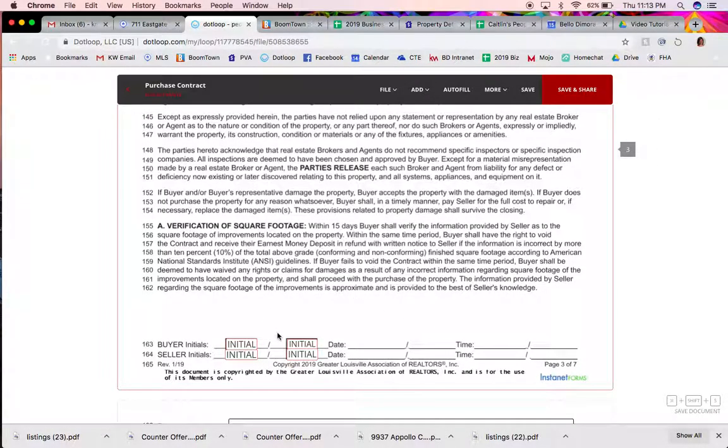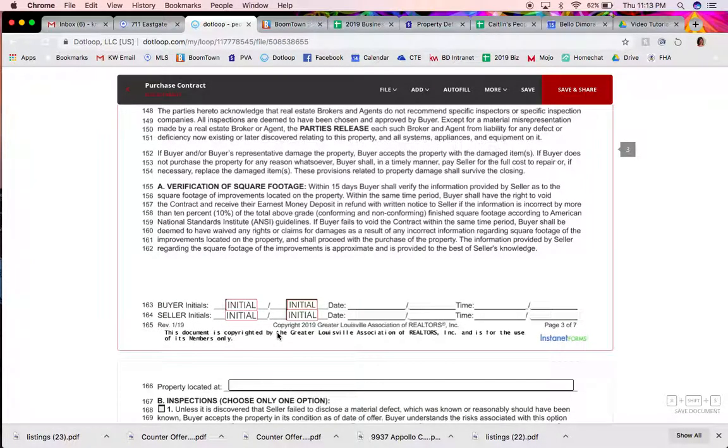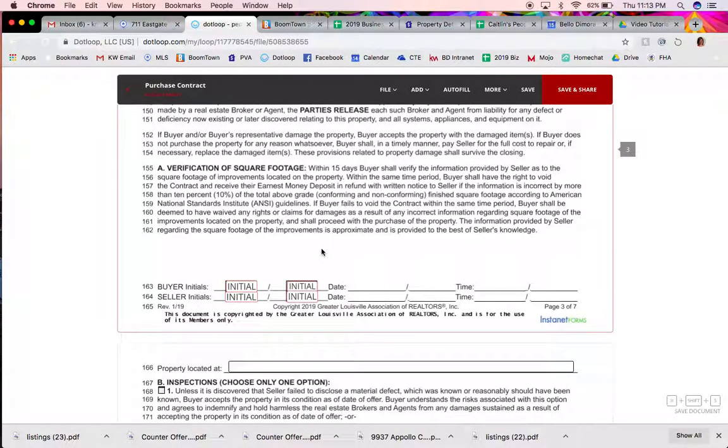So the point is, it can be within 10% and still be valid within the terms of the contract. Personally, I have never had anybody complain about the square footage. However, it's in here. Somebody did, somebody might. So just make sure your buyer understands that they do have the right to verify the size of the home.